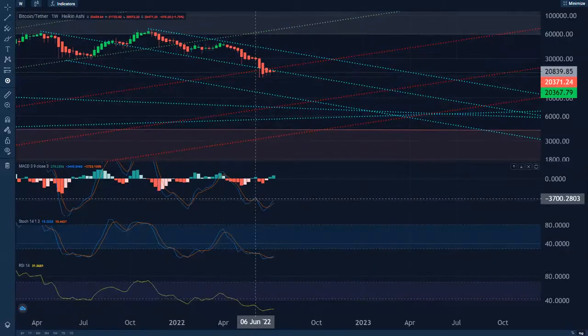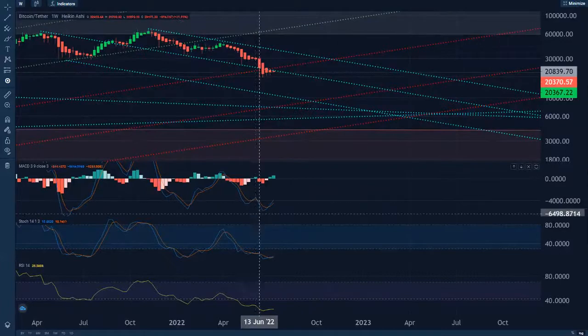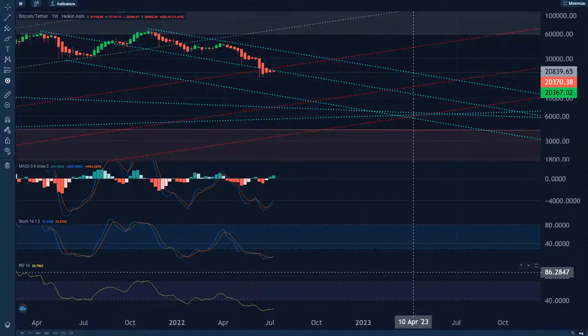Here's a fake out right here. That's a classic fake out on this death cross, where we just crossed over with a golden cross and it got smoked. Right? So you've got to watch out for this. So let's take a look.